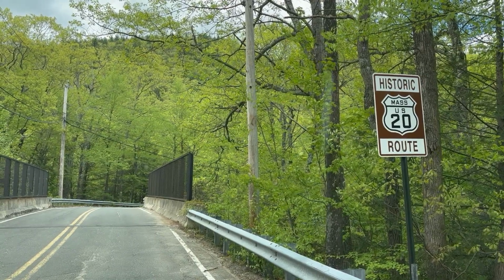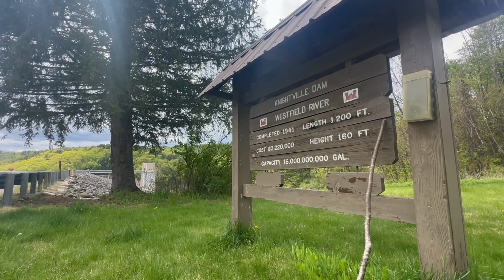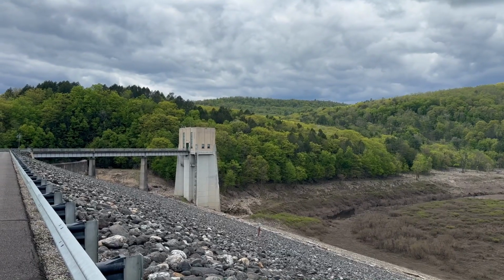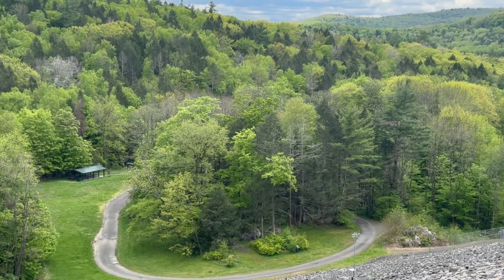I'm at Knightville Dam in Huntington, Massachusetts. This dam was completed around the same time as the Quabbin Reservoir, also in Mass. 1940, I think. This opened one year later. Unlike that reservoir, which was made primarily to provide drinking water to the city of Boston, this one was made for flood control. The Westfield River Valley down below is very, very seasonal, prone to flooding.